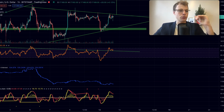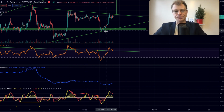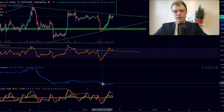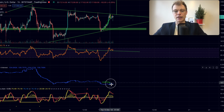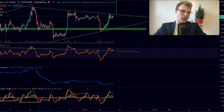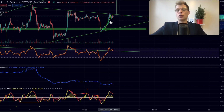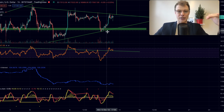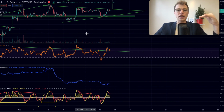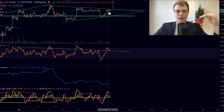But what we can see right here, and that is quite interesting, is that when Bitcoin went up towards the resistance, we didn't see the open interest increasing. That is a sign of caution, because normally in a healthy uptrend, when the price of Bitcoin increases, we want to see the open interest increase as well. Therefore, I will be slightly cautious with this rally.